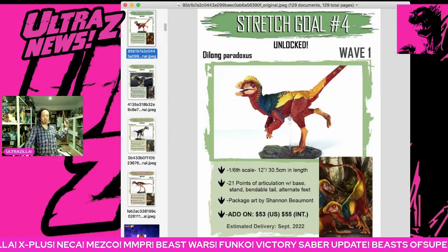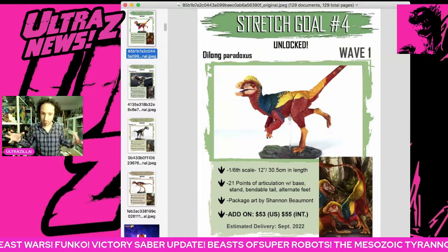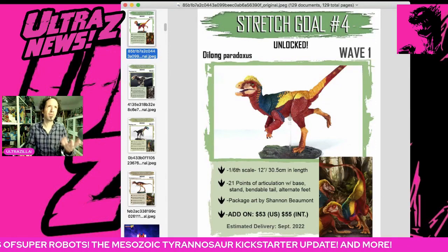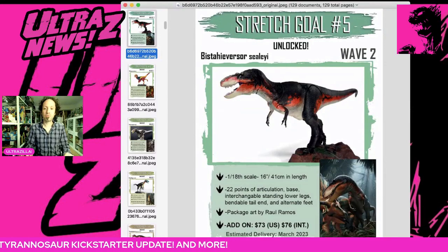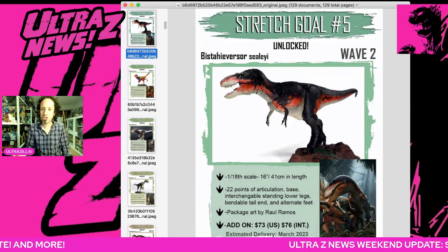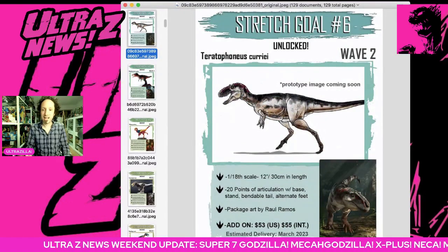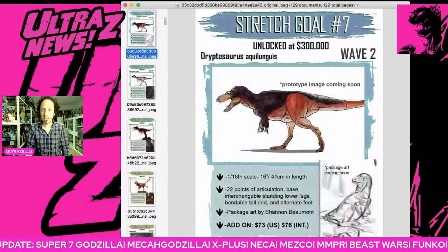out September 2022, the estimated delivery date of all of Wave 1, which includes the 2 initial T-Rexes and these, well, the 4, if you know, they're different colors. And this now will be Wave 2, the Beishanlong. So that's unlocked, and the Teratophoneus Curry has been unlocked as well.